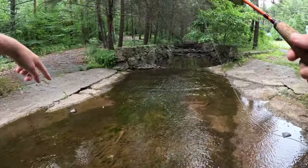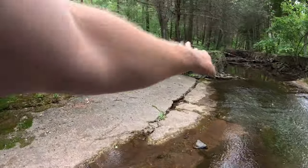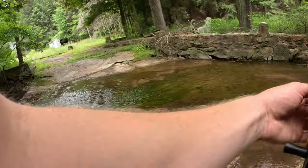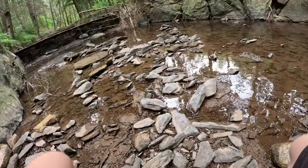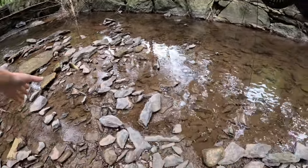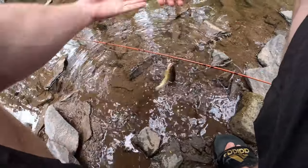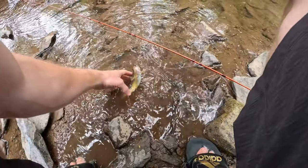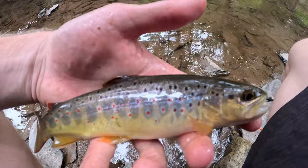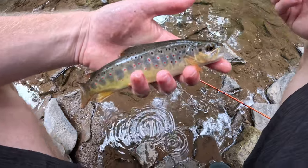All right, now it's starting to get really cool. You can drive over this whole little section right here. All this is starting to get man-made. Oh, got one. It's an awkward hook set because my line was kind of tangled up in the rocks and stuff. But we got him. I saw him come up and just inspect the nymph, and he slurped it. A little bit bigger, but we're definitely looking for bigger than this guy. Let's get him back.